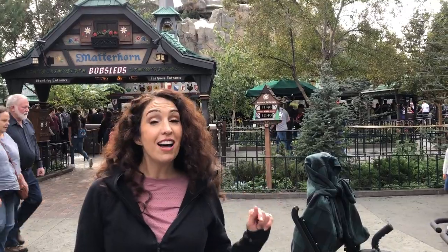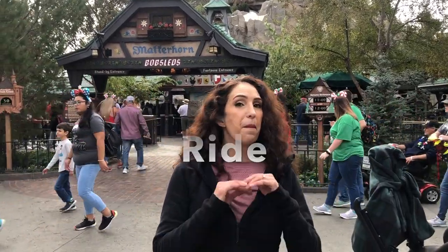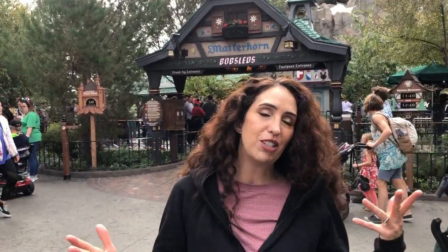Hey, we're in front of the Matterhorn. We have a video on this ride and its history and its building and everything if you want to watch it right here. This ride, in my opinion, has the best single rider line that there is. And the reason is, the ride is in a bobsled with single rider seats anyway, so you might as well stand in line with your family in the FastPass line, and they give you a little ticket for single rider.